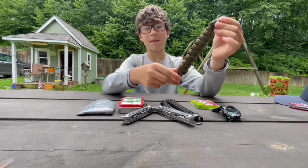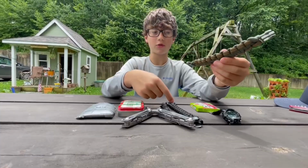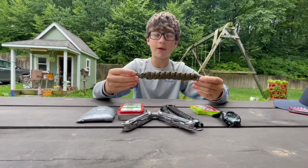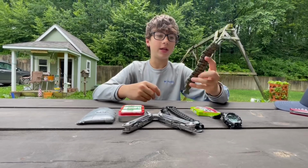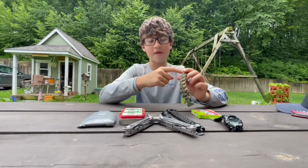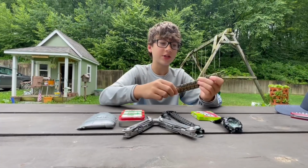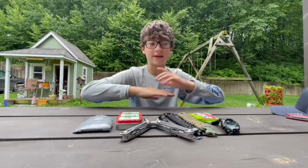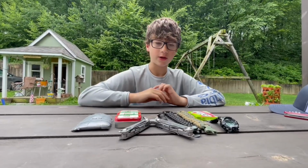Next, here's my paracord bracelet. I made both of these, and this one's mainly for my paracord. This one, I carry all my paracord on. And there's probably 12 to 15 feet of paracord on here. And paracord has 7 inner strands too, which can be used as fishing line and other stuff like that. So if you add all that together, there's a bunch of paracord there.